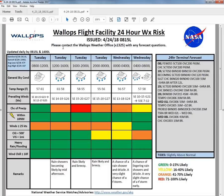We'll have a slight chance of a rain shower this afternoon, and then after 3 o'clock or 1500 local, we'll see those rain showers likely, a chance of some moderate rain showers. Moving into the overnight time period, as I mentioned, we'll have the ceilings come down. Wednesday, 1 o'clock local, we'll see an overcast deck at 600 feet. Chances of rain showers in the area, also some drizzle, and that very slight chance of a thunderstorm over the region.